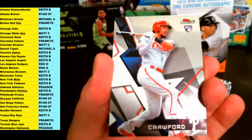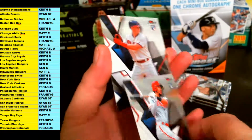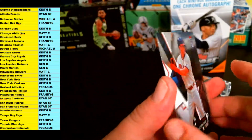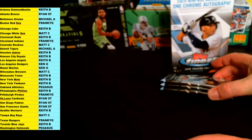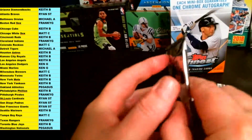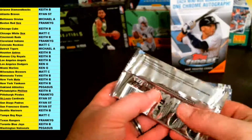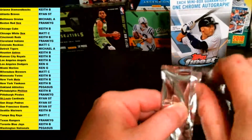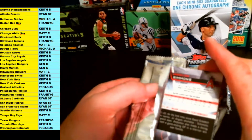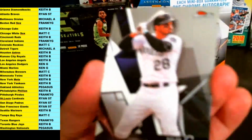Another rookie for the Phillies, J.P. Crawford. And right behind that, another rookie for the Phillies, Rhys Hoskins. So, damn, Philly. All right, three packs left. Still waiting on at least one more autograph. Here we go. Good luck, guys. Got a rookie auto in the first box. Hopefully we'll get a veteran auto in this second one, or if you got the Angels, maybe a rookie auto as well. Damn, thought that was going to be an Ohtani for you.